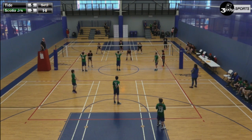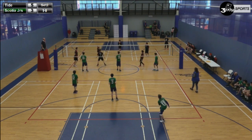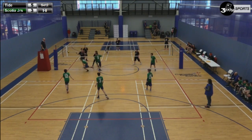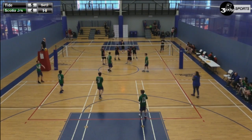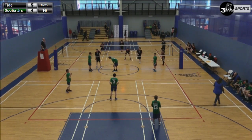Scotia Juniors serving the ball. Here is Graham O'Brien. That ball is passed up, set to the middle. A tip from the middle out of bounds and a very nice track there from Jeremy Curry to make sure it was out of bounds before trying to play it. Scotia Juniors point.